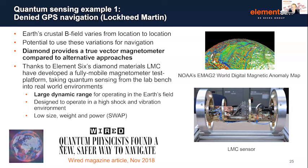So in this case, what we're potentially trying to do is to use the small local variations that exist in the Earth's magnetic field from location to location to augment other navigation technologies with this additional level of detail that is not reliant on GPS. And again, the critical thing here is that diamond NV-based sensors deliver a true vector magnetometer solution compared to alternative approaches. It also has a very wide dynamic range, in addition to the advantages that we've heard about before in terms of being able to operate at room temperature. So you don't need bulky cryogenic equipment.